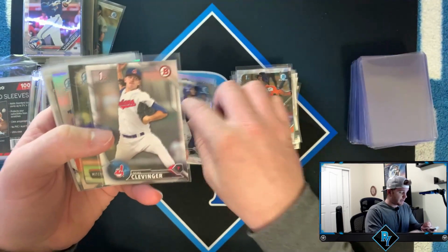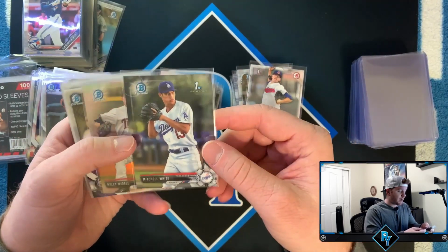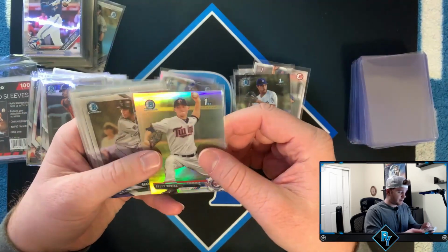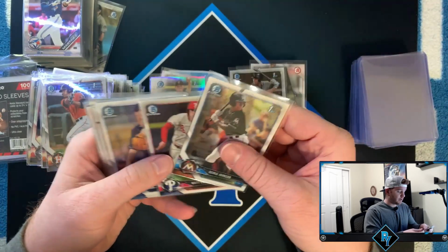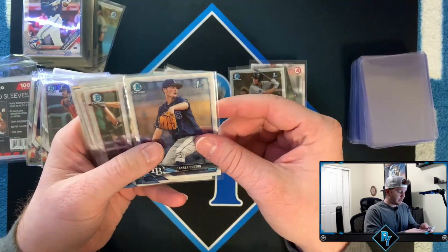Omar Gonzalez. Look at that. Mike Clevenger paper. Interesting. Yeah, no idea. Mitchell White, Bowman Chrome. He's probably going to get a chance this year for the Dodgers, so I'm going to put him to the side. Grant Levine. Osiris Johnson. Interesting prospect for the Marlins. Taron Vavra, another player I do like.